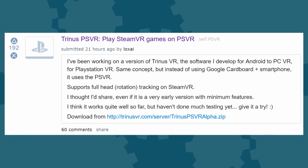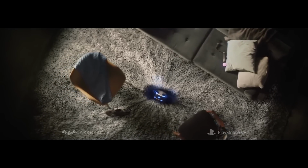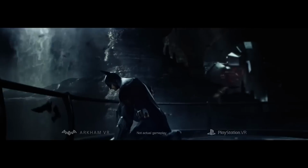Suck it, DRM! All right, this witchcraft was made possible by Reddit user Loxai, who has performed similarly miraculous feats in the past with a piece of software known as Trinus VR. He posted the new hack in a Reddit thread, which brings an alpha version of Trinus that enables PSVR owners to partake in the wonders of Steam VR. So now, kind of get the best of both worlds.